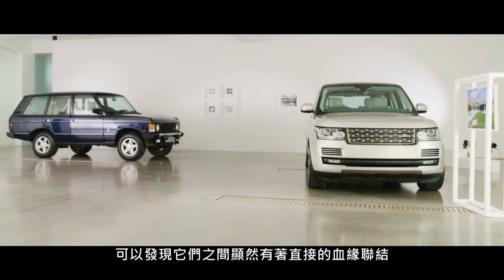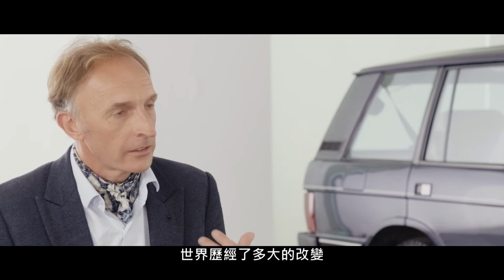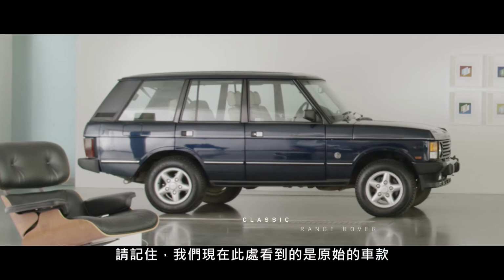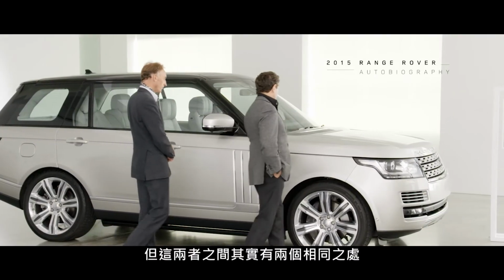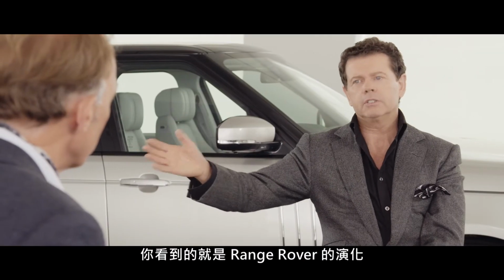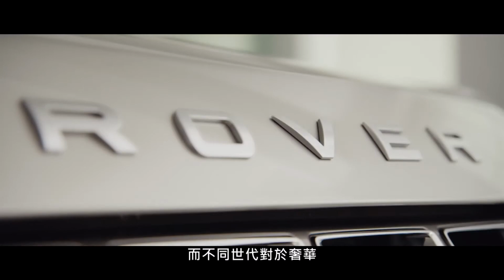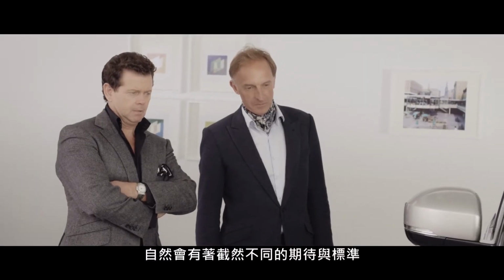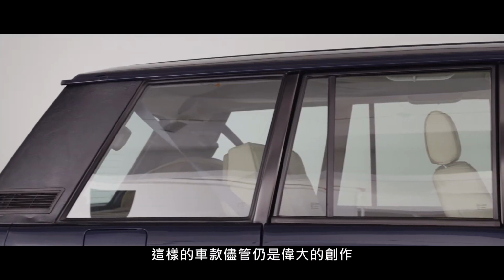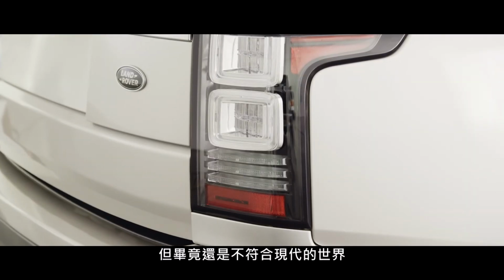Gerry, when you look at these two cars, they're obviously directly related. It also shows how things have utterly changed since the day that car was built as a luxury SUV. Remember, we're looking at the original here and where we currently are today, and there's two iterations in between. So that evolution, when you're looking at this to that, is quite polarising. Having said that, expectations or standards when it comes to luxury have changed massively from when this car was originally created, because by today's standards, quite frankly, a car like this, as great as it is, a car that I still love, wouldn't meet those standards today.